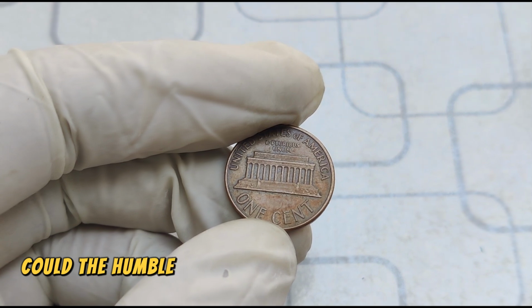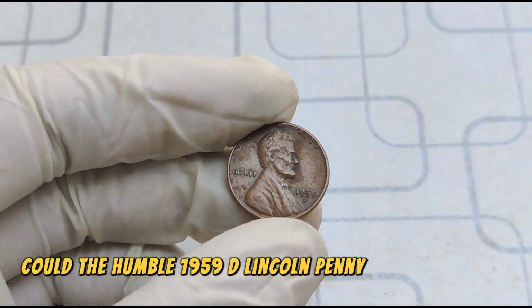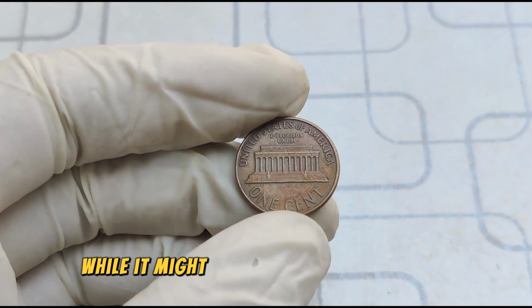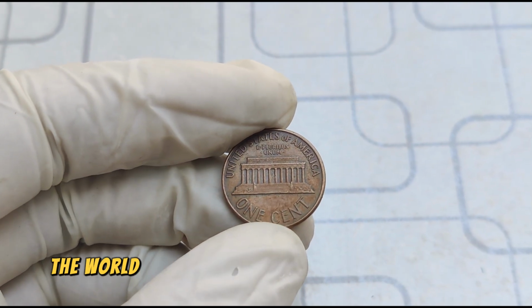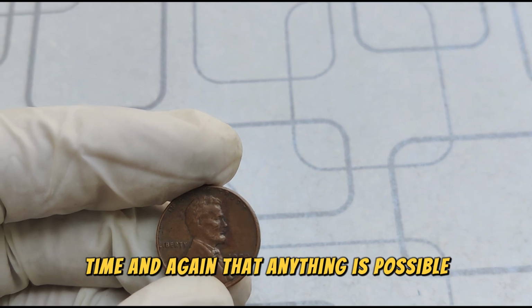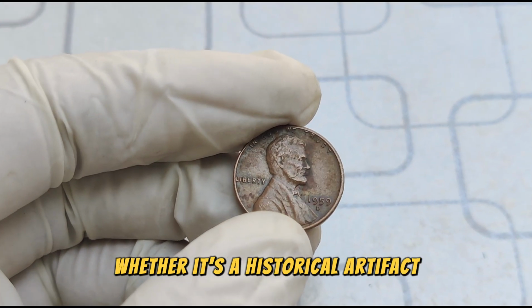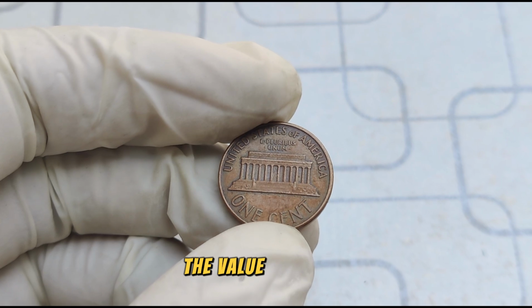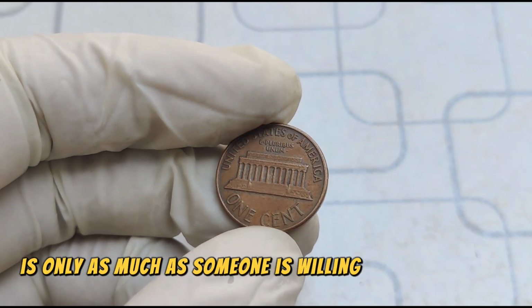So, could the humble 1959 D Lincoln penny really be worth $112 million? While it might sound too good to be true, the world of rare coin collecting has shown us time and again that anything is possible. Whether it's a historical artifact, a minting error, or just an incredibly well-preserved penny, the value of a coin is only as much as someone is willing to pay for it.